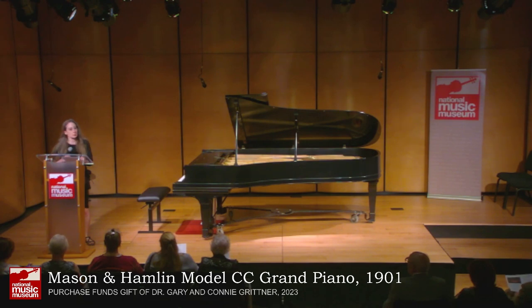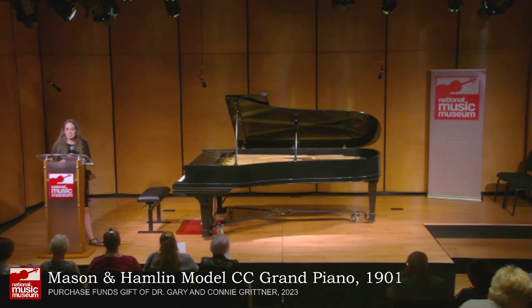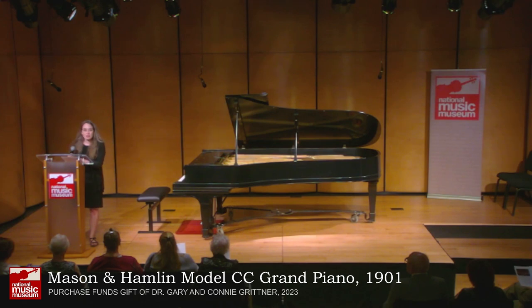I wanted to give you a little bit of history on how we came to acquire this piano and about the instrument itself. So when we got this wonderful new concert hall, the question became, what are we going to put on the stage as a piano? We'd used a piano from 1855. We used a little Wurlitzer spinet.